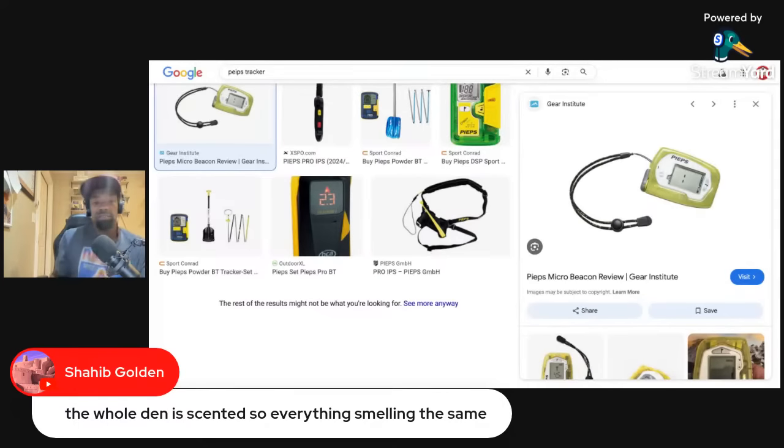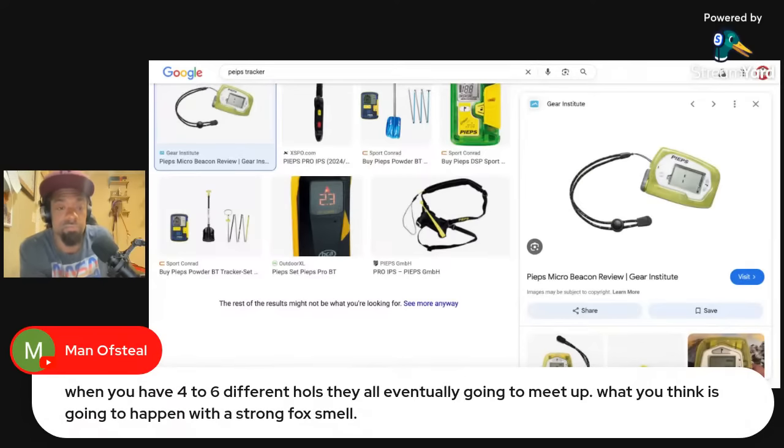The whole den is scented, so everything is smelling the same. That's true. I think there might be, if it's like a den that's not been used lately, then the smell's a little dull. But yeah, if there's a fox running through all the holes recently, then they're pretty much gonna smell the same. When you have 4 to 6 different holes, they're all eventually gonna meet up. What do you think is gonna happen with that strong fox smell?